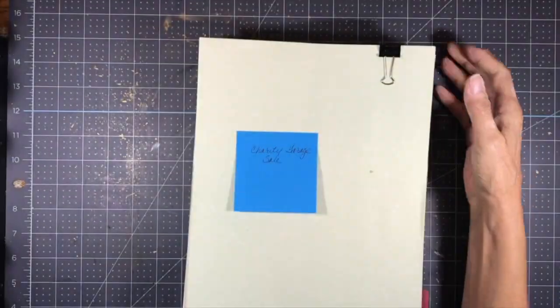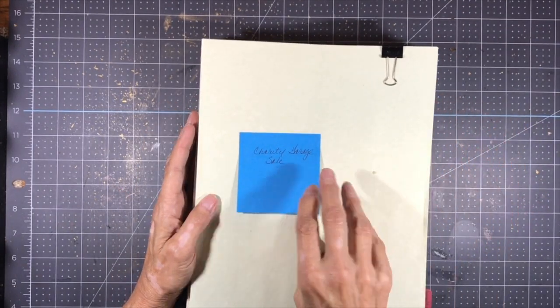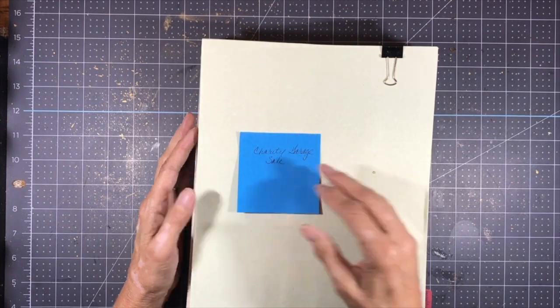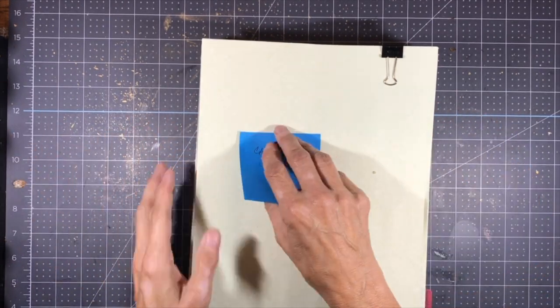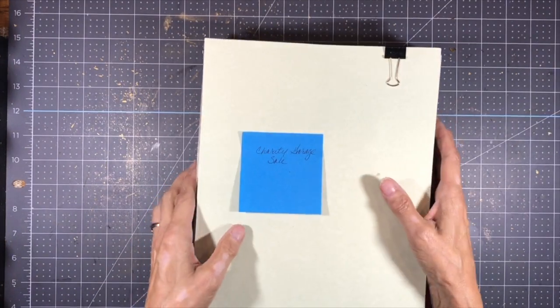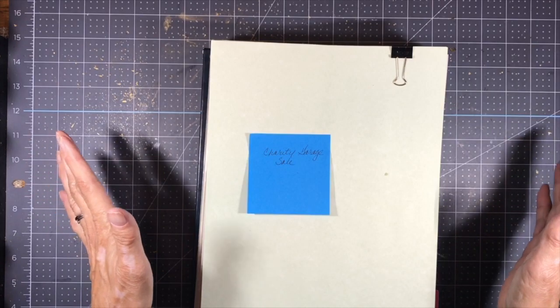Next up is this charity garage sale that I went to just a week or so ago, maybe 2 weeks ago, because we had COVID for a week, so that wasn't fun. But anyway, it was before that. And at this charity garage sale, they said because it was the last day, everything was half price.